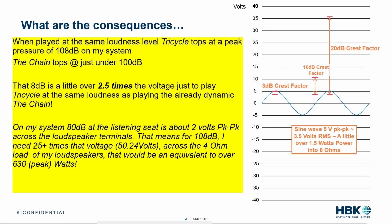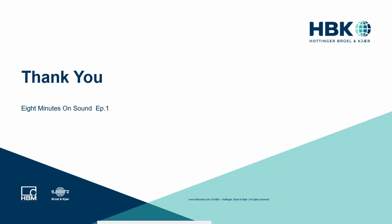On my system, 80 decibels at the listening seat is about 2 volts peak to peak across the loudspeaker terminals. That means for 108 dB, I need 25 times that voltage, or 50.24 volts, across the 4 ohm load of my loudspeakers to produce this sound without clipping. That voltage would indicate an equivalent to over 630 peak watts. Any less than that and the system will clip. Sean Olive was right. Challenging indeed.